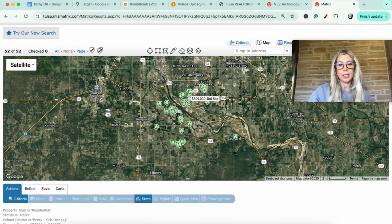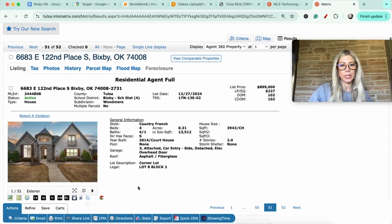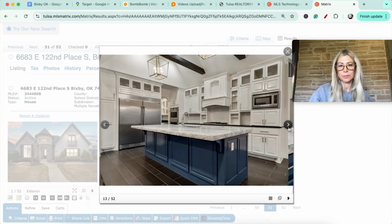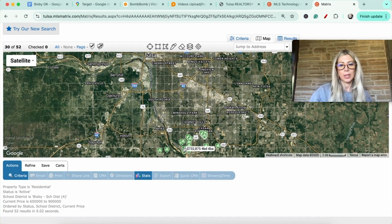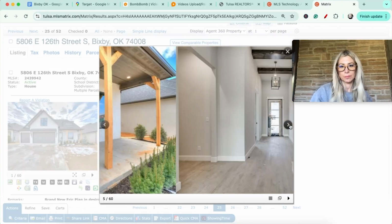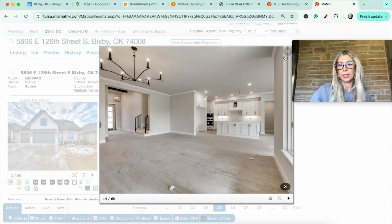All right, so let's see. I just found an $899,000 house, 3,900 square feet, built in 2014 in Woodmere, a very popular neighborhood in Bixby. Wood floors. 3,900 square feet, third acre lot, built in 2014. Let me find you one more. Okay, 732, Addison Creek, 4 bedroom, 3.5 bath, 3,600 square feet, roughly 732,000. Brand new construction. Again, we've got great builders.